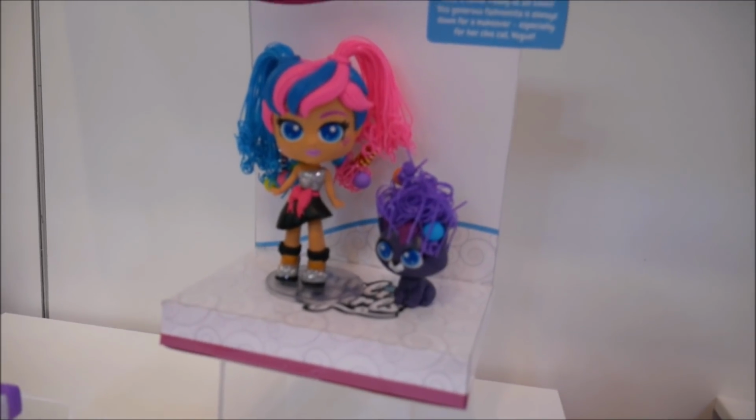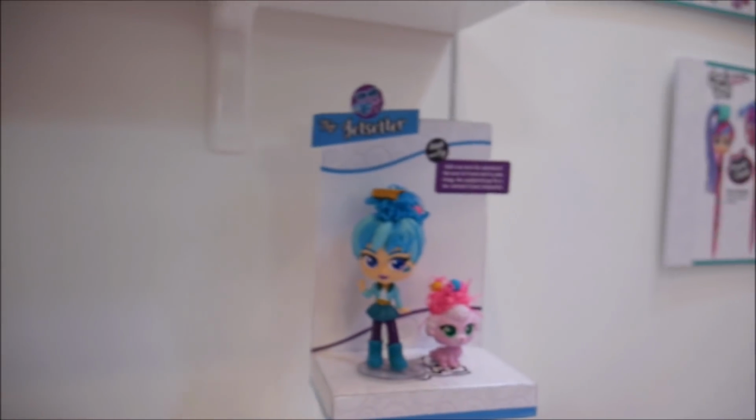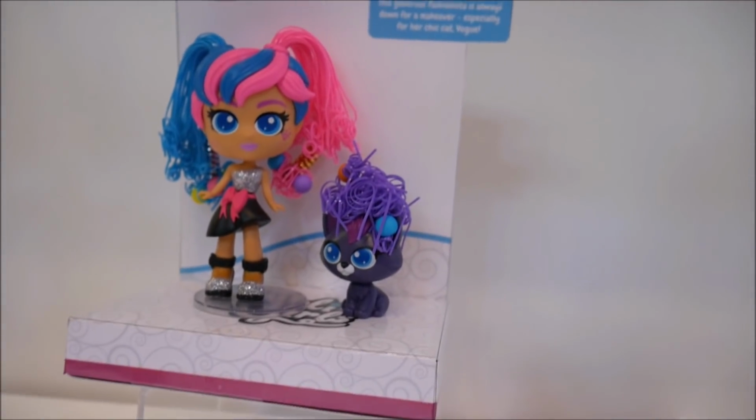I like this one the best because I like her little pigtails and it comes with a little pet. That's so cute. I'm really feeling, I don't know, again, the coloring is cute. I like the style. They come in different play sets. She's adorable also, but this one's my favorite though. What do you guys think? Let me know.